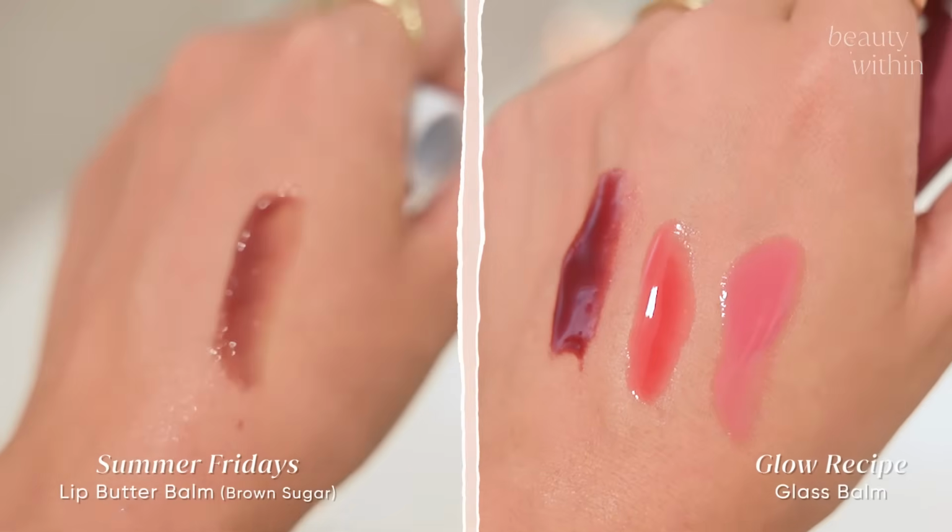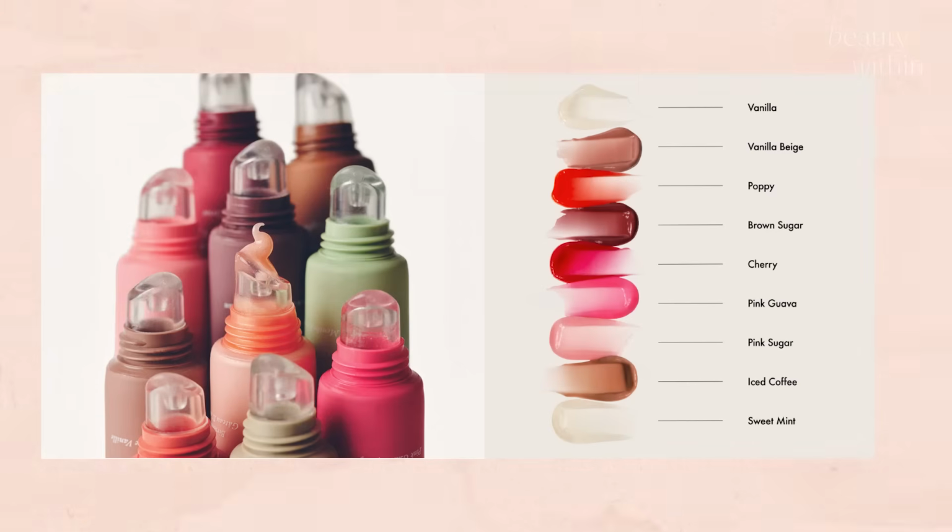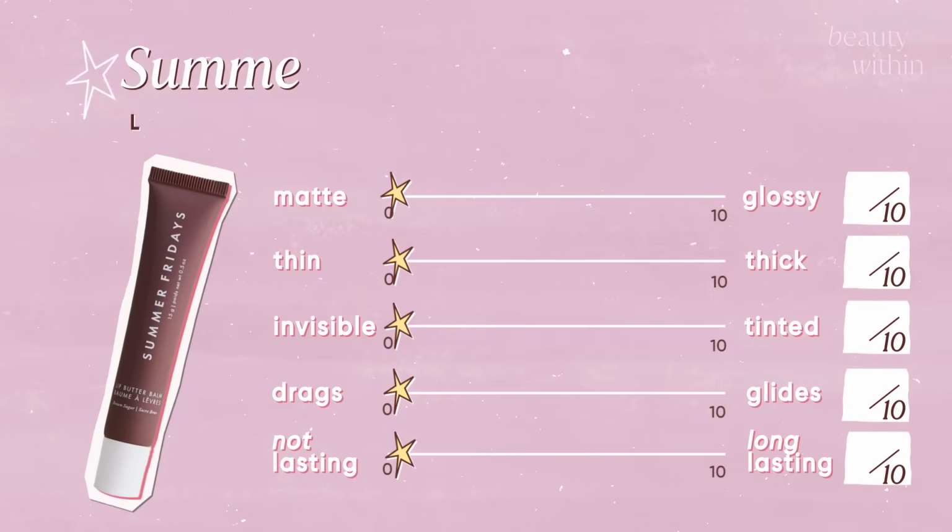You also get a decent amount of it. It's got 0.5 ounces, which is more than the Cocoa Kind one, which is 0.3 ounce, but it's got less than the Glow Recipe, which has a little bit more, 0.52 ounces. So in terms of bang for buck, it's pretty good. But honestly, these two textures, they're like neck and neck. And I think it just comes down to what brand you like most and which shades you can find. The Summer Fridays has more shades, so maybe that's something that you look for. And the scent of these are next level. They are so yummy.